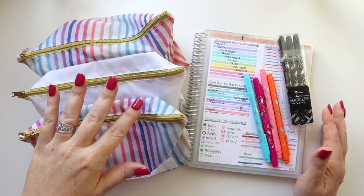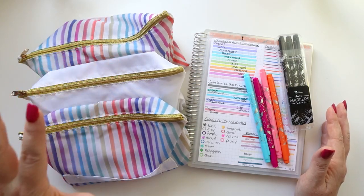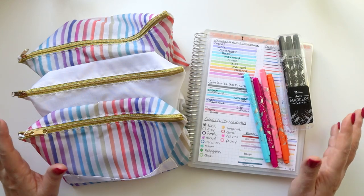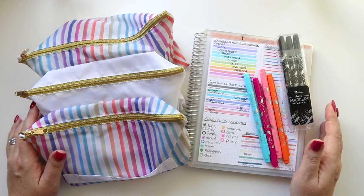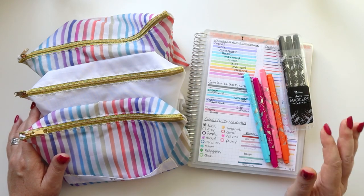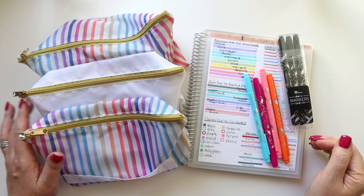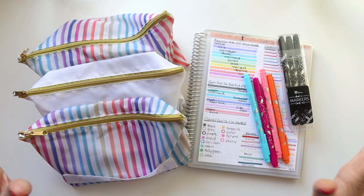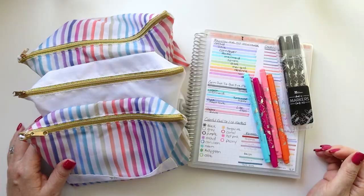Hey there, planners. Today I want to talk about my giant Erin Condren writing utensil collection. From highlighters to pens to markers, I have been collecting over many years, and I have some opinions about some of them that are fantastic and I keep repurchasing, and some of them that I definitely will not be purchasing again. So go grab your planners and let's get planning.